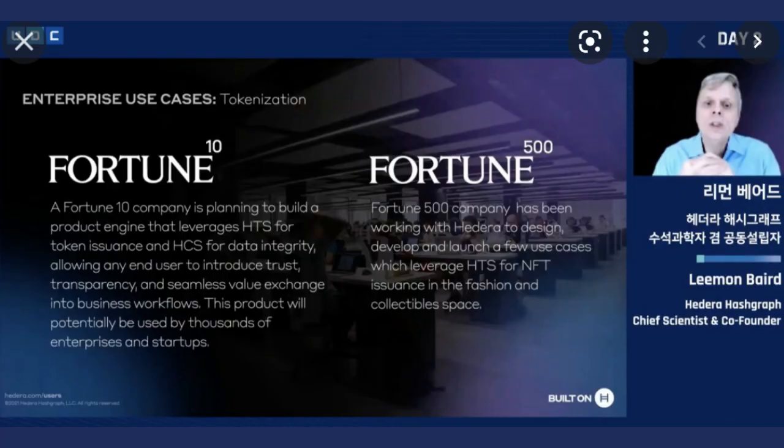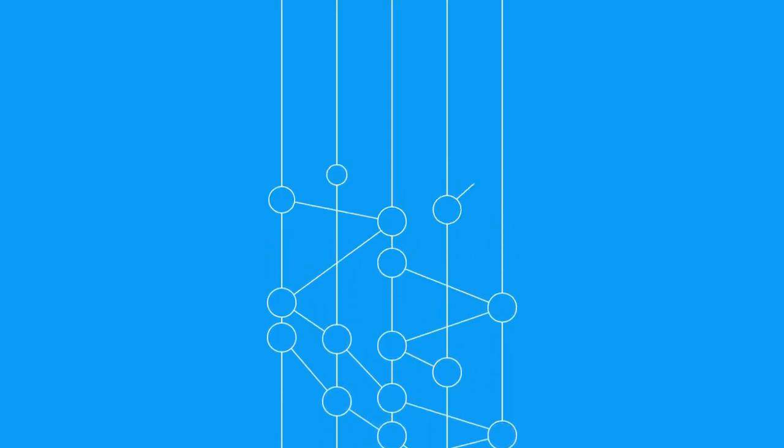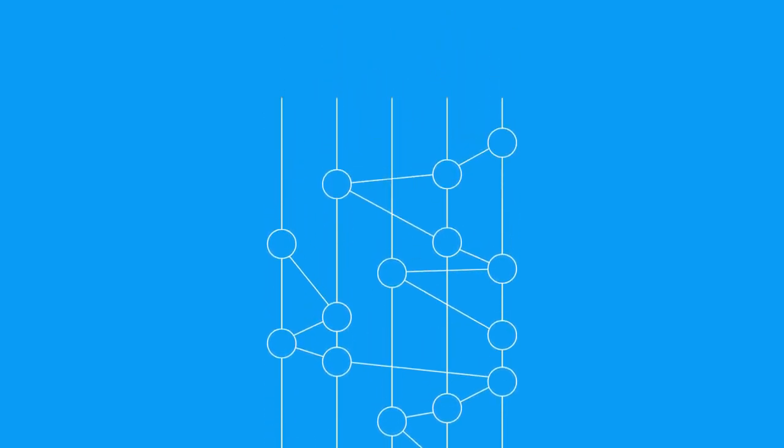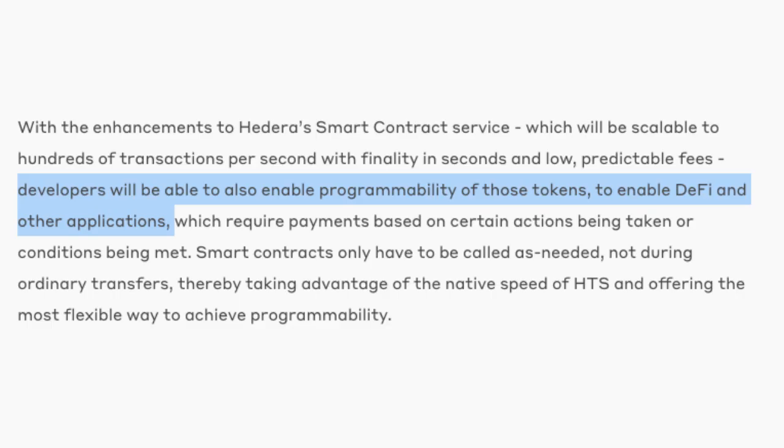Coupled with these exciting developments, a currently unnamed Fortune 10 company is set to leverage Hedera's consensus and token service. The Fortune 10 company leveraging Hedera's network is set to see thousands of companies actively using the product. The abundant levels of development surrounding the Hedera network may have been a stimulating factor for the company to use the Hedera network over other DLTs, especially in instances where updates have been made to the Hedera token service, which will see the direct implementation of smart contracts into programmable tokens.